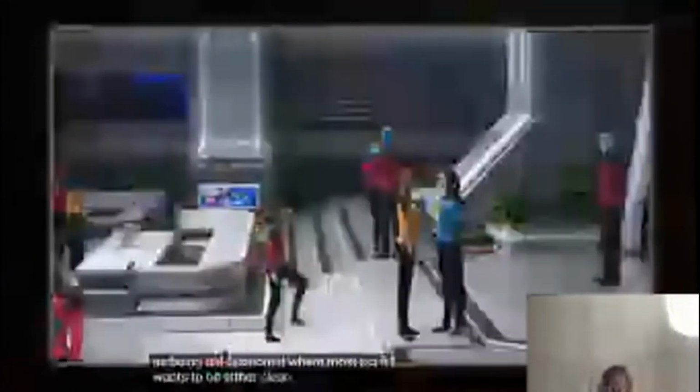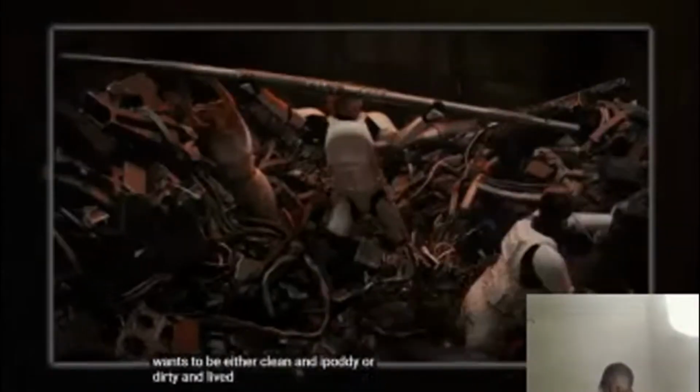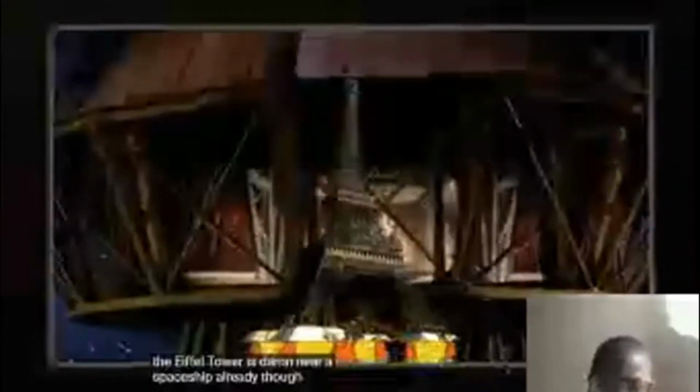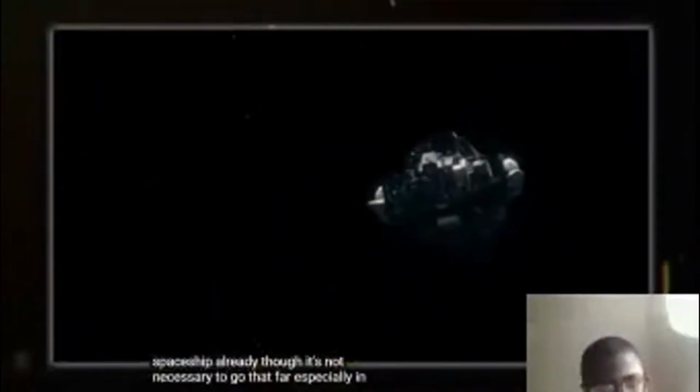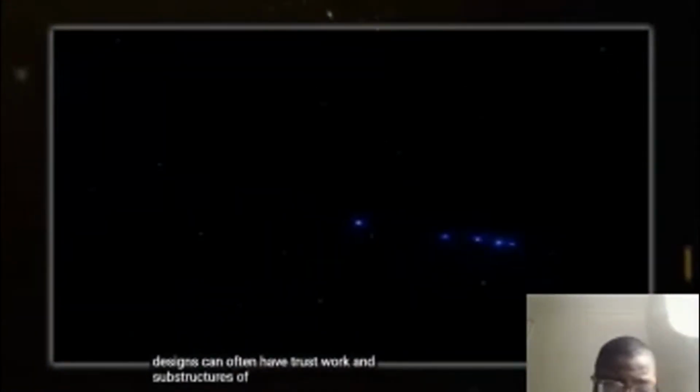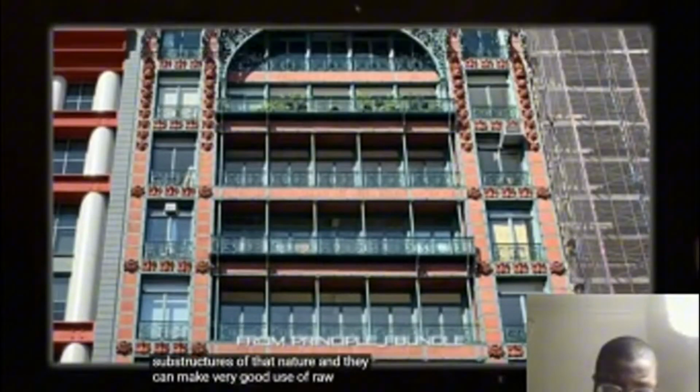Overlooked as being old-fashioned, where most sci-fi wants to be either clean and iPod-like or dirty and lived in. Which is a bit of a shame. I mean, the Eiffel Tower is damn near a spaceship already, though it's not necessary to go that far, especially in harder sci-fi stuff. More realistic ship designs can often have truss work and substructures of that nature, and they can make very good use of Victorian tracery-style designs.